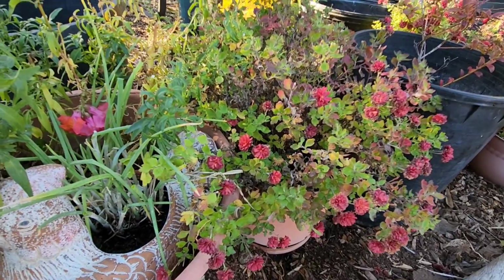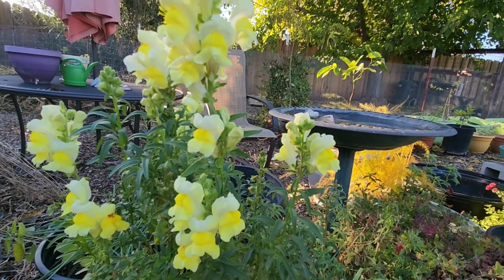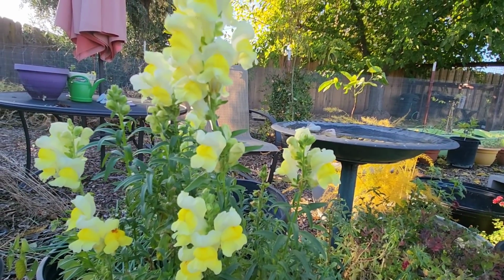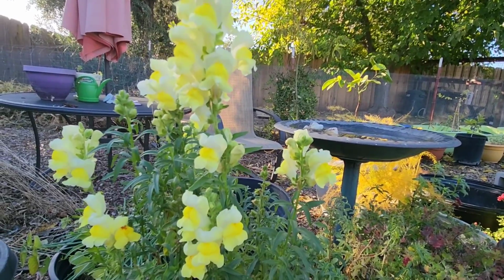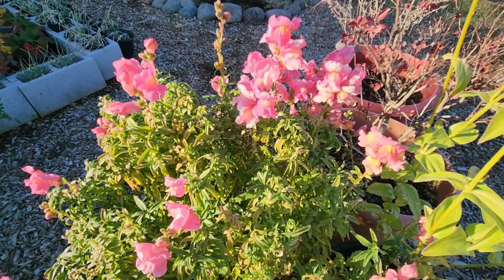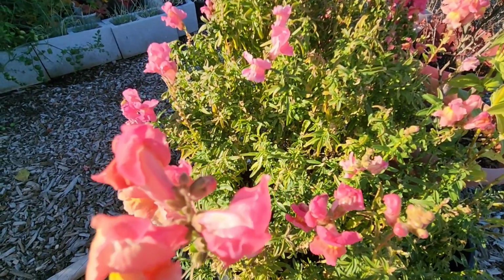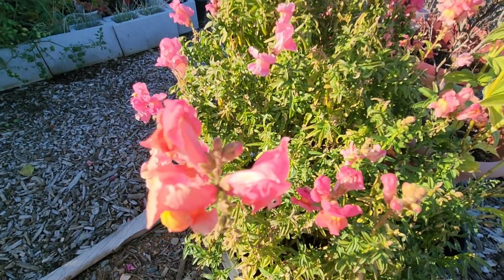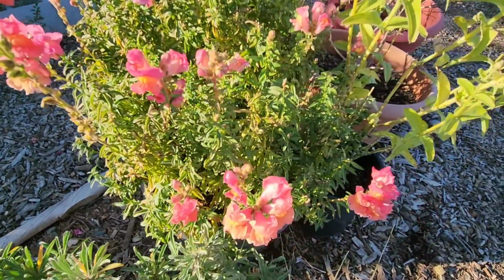Mums are past their prime, but boy, snapdragons definitely don't mind cool weather. They bloom year-round, in fact. All summer long they've been blooming. And here on November 25th, they are still blooming away and bringing in pollinators. I don't know what you're going to pollinate, but enjoy the flowers.